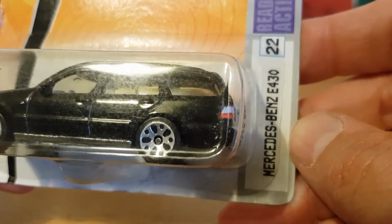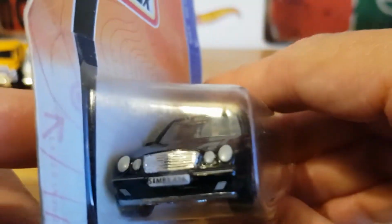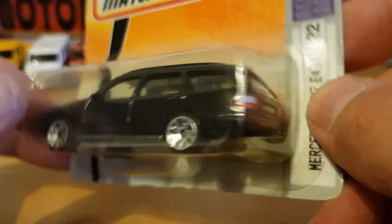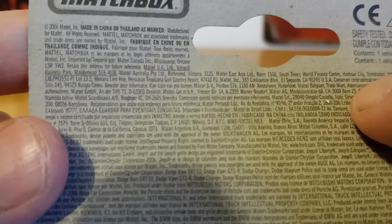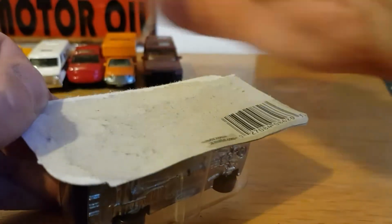And then we got another one here, which is a Mercedes-Benz E430, which almost looks like an off-road estate type thing. But this one is all tampoed up. And it is 2006 copyright. So yeah, very, very cool. Oh, this one doesn't want to open.